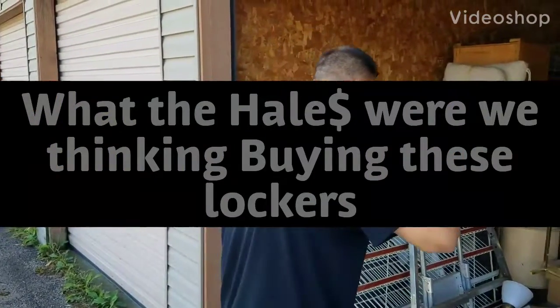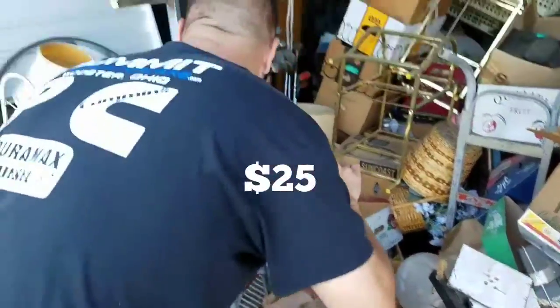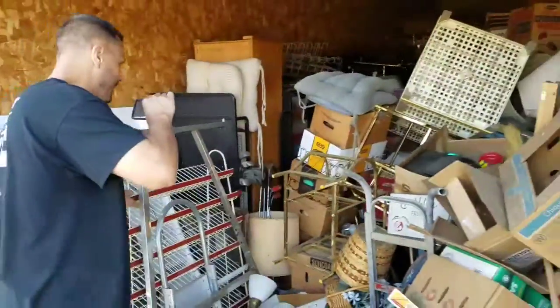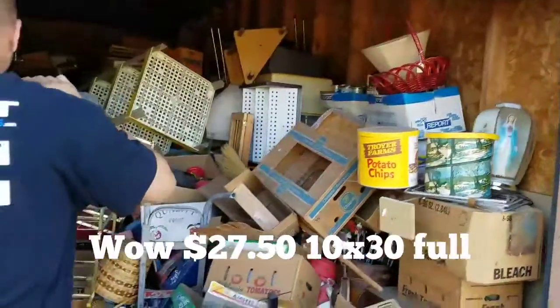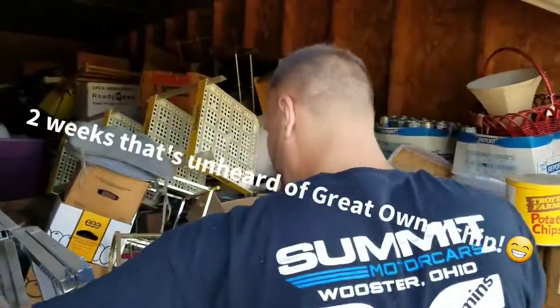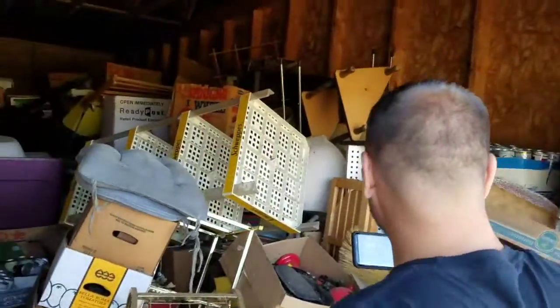I think probably too early in the morning, but here you can see vinyl. Okay, so I got this unit for $25 and 10% buyer's premium on top of that. So honestly, $27.50. And they gave me 2 weeks to get it cleaned out. Now I am gonna get a dumpster here locally because I'm 2 hours away.